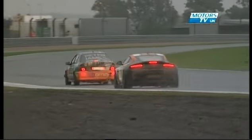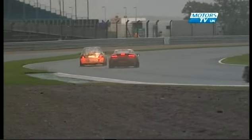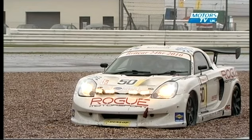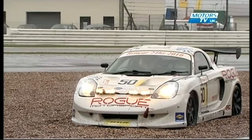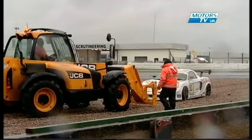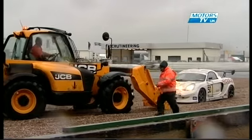The Aston Martin is next. The Jota run car has been experiencing similar problems to those it had at its debut at Spa-Francorchamps. And we've got the Toyota off at Copse. That's the 50 car, the MR2 of Team Rogue Racing, and they'll shortly be pulled out of the gravel and back to the pits.